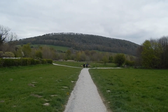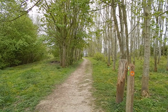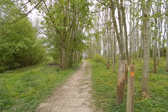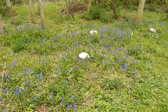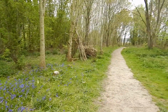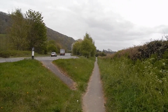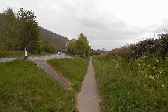Shortly there's this fantastic view ahead. We now enter some woodland and we're right beside the A49 main road here. And these are the first bluebells I've seen this year. And there's the continuing path of Shropshire Way. We now have to follow the A49 for a short distance. Fortunately, there's a pavement.